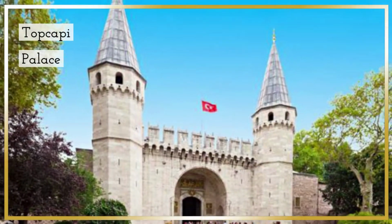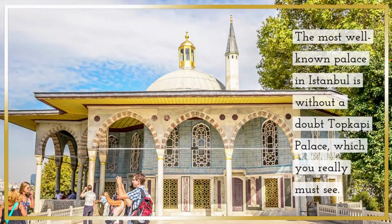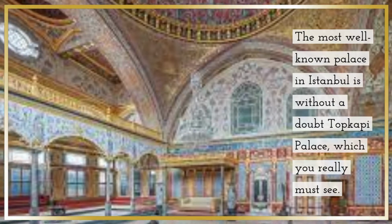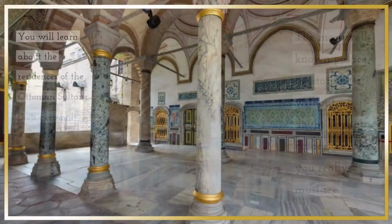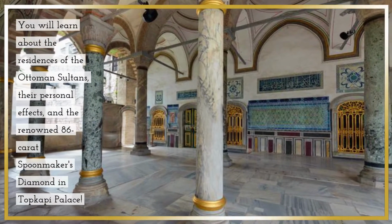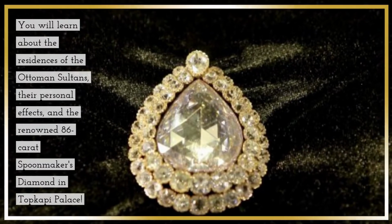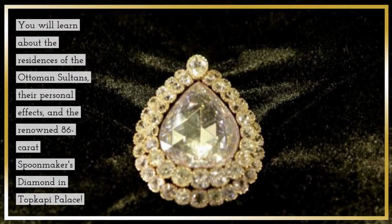Topkapi Palace. The most well-known palace in Istanbul is without a doubt Topkapi Palace, which you really must see. You will learn about the residences of the Ottoman sultans, their personal effects, and the renowned 86-carat Spoonmaker's Diamond in Topkapi Palace.